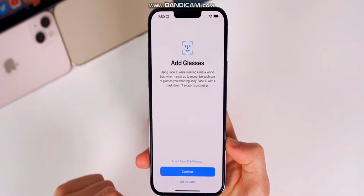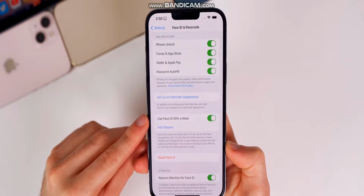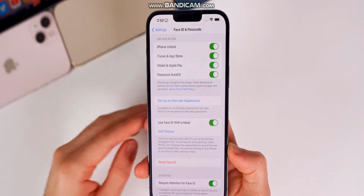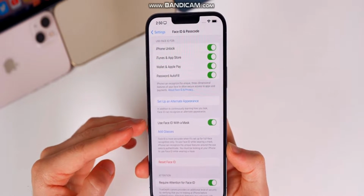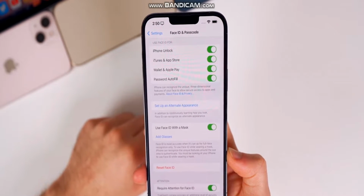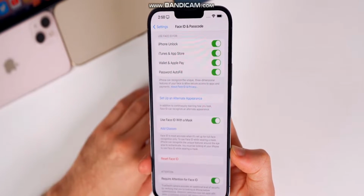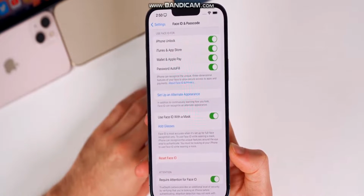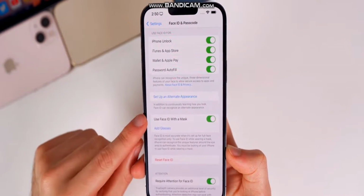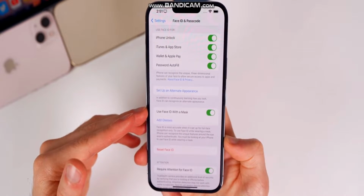I don't personally wear glasses, so I did not test this out, but I have tested out Face ID with a mask, and I have to say that it is much better than when we had to unlock our phone with a mask while wearing an Apple Watch. It is very accurate and very fast. I was genuinely impressed with this, especially for a first beta. I did not expect it to be so fast and so accurate, but it works very well so far, and that's probably only going to improve throughout the beta stages. So I'm very excited for this feature. This is a big feature. I know it's late, but Apple had to perfect it like usual.